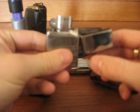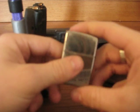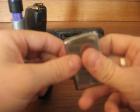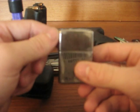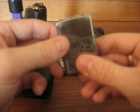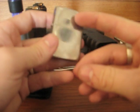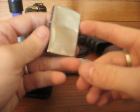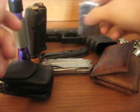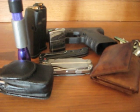Lighter. I carry a Zippo lighter. No, I don't smoke, but I like having the capability. If I'm in a survival situation, that's going to be something I'm going to want. Say it's winter and my car dies somewhere on the side of the road. I'm going to want to have that lighter capability, because I'm going to need to start a fire. Not that I can't start a fire other ways, but if I have a lighter, that's a lot more convenient, especially in a stressful situation.